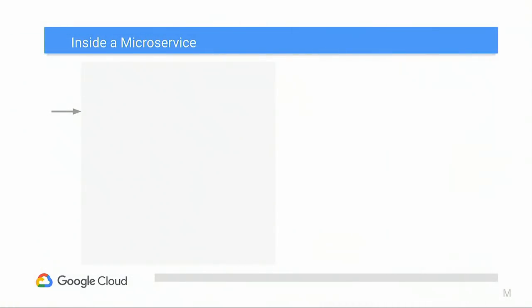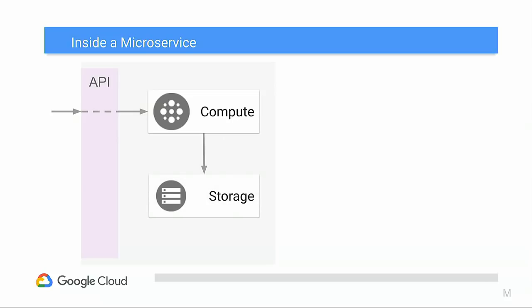Let's zoom in on one of those microservices. What's inside a microservice? There are four things that we think are very important. There are lots of definitions out there. Adam and I think that there are four things that set a microservice apart. One is it has an API. If you're going to talk to the microservice, you talk to the API. No other way in. It has some compute resources. So this is a way to actually run code, run business logic. Most microservices, virtually all, will have some kind of storage, database, file system, in-memory cache, something like that.